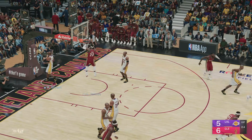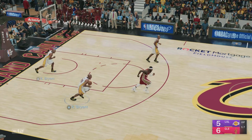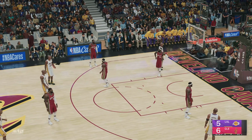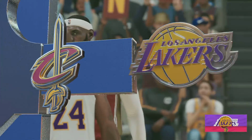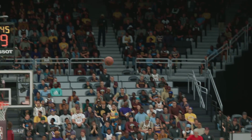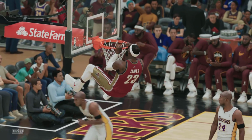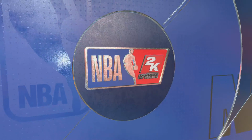Ooh, LeBron with the slam. Add that one to LeBron's highlight reel. How about the creativity in midair? And at the end of one, a closely contested game so far. Cavaliers ahead, leading by 1. And we'll be back shortly for the start of the second quarter.